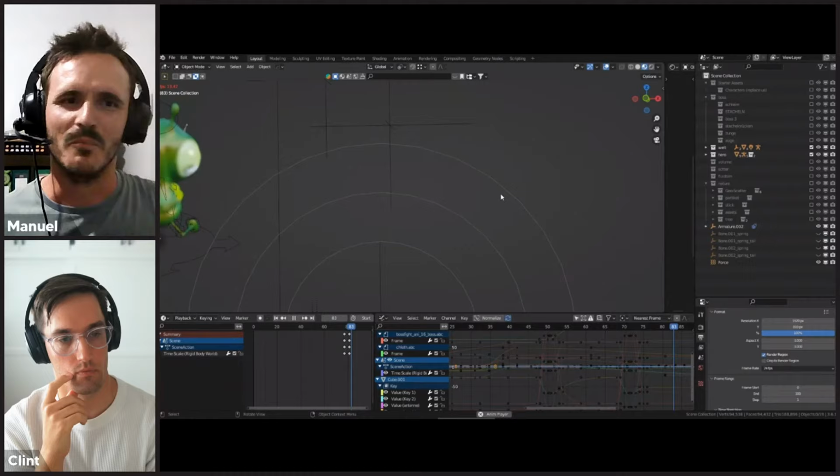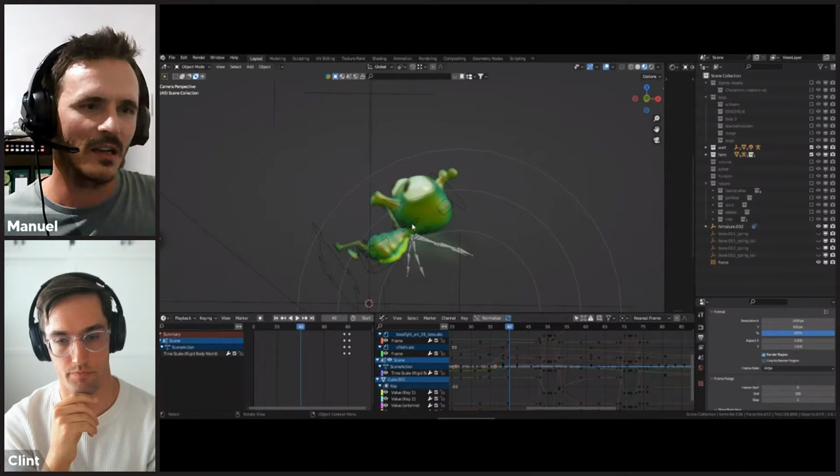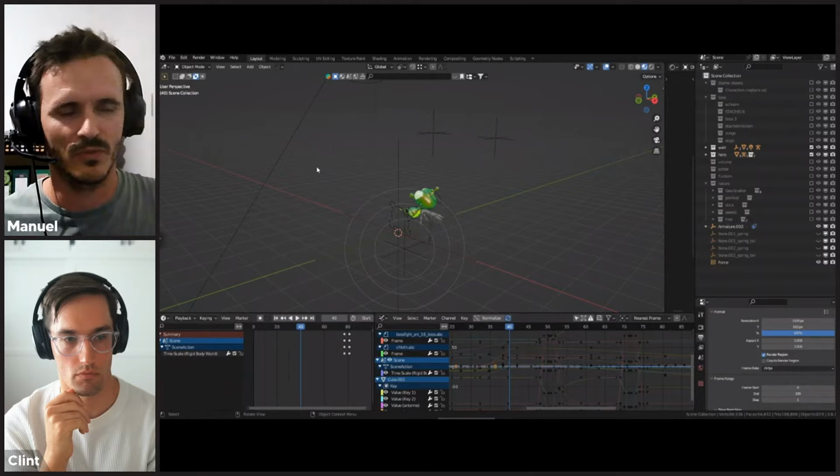Yeah. And basically, it's just an IK rig with hands and feet and nothing too crazy. The character moves around on a spline.